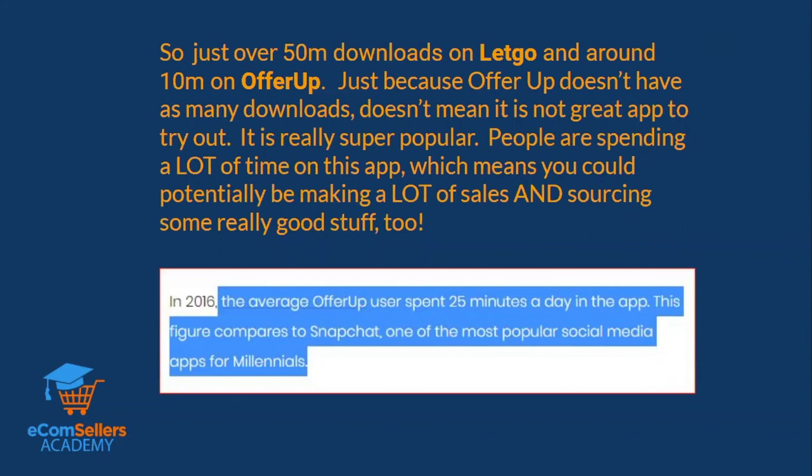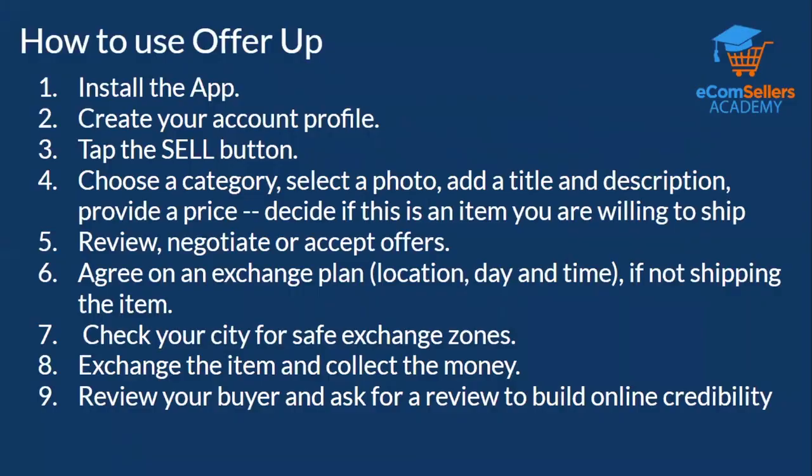I actually use OfferUp mainly for sourcing. So do not forget about the fact that you can find some really good items out there. People have things that they're not using and they want to get rid of it. And if you can snag something for a great price and actually turn that item over, then that's another benefit to actually using these apps.